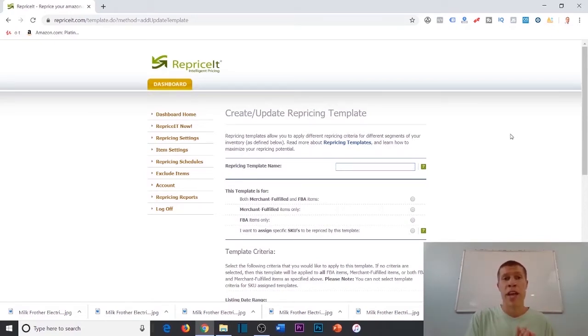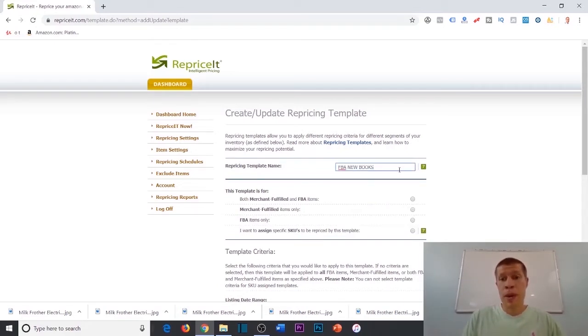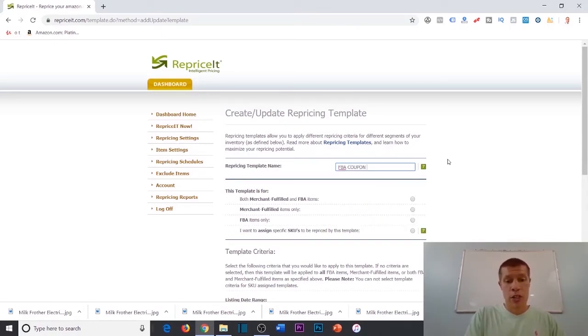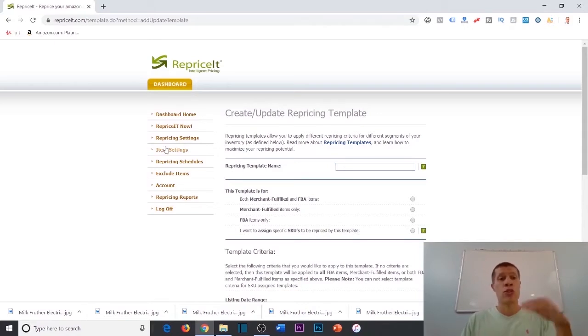So maybe if you're shipping books into FBA, you name it FBA new books. Or maybe if you're doing coupon arbitrage, you name it FBA coupon arbitrage, right? Or maybe if you're fulfilling it by merchant and you're getting used books, you do FBM used books, right? So this is just so you can understand what you're naming your template, so when you go back into your repricing settings, you can modify it, and also in your repricing reports, make sure that it's actually executing the different things that you want the right way.